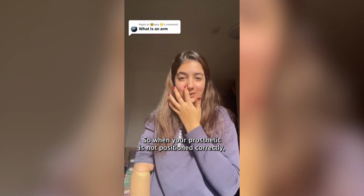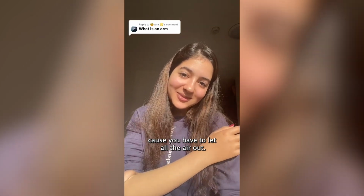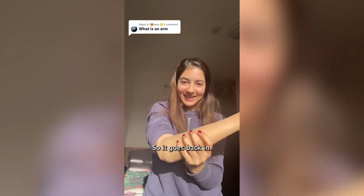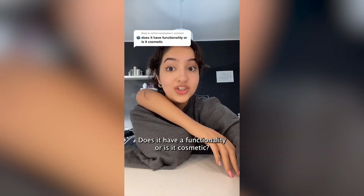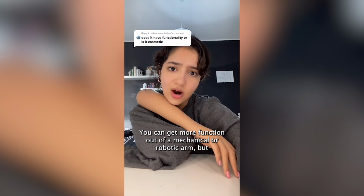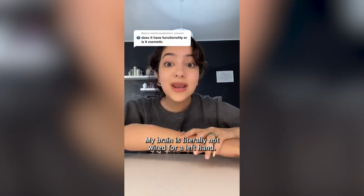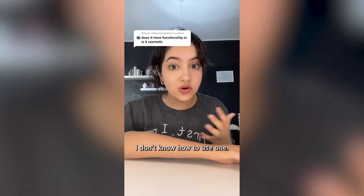Demonstrate. So when your prosthetic is not positioned correctly, that's what happens. Because you have to let all the air out so your prosthetic goes back in, so you get arm farts. Does it have a functionality or is it cosmetic? Both. Yes, sure, you can get more function out of a mechanical or robotic arm, but I can't use those. Because I was born without a hand, my brain is literally not wired for a left hand. I don't know how to use one.